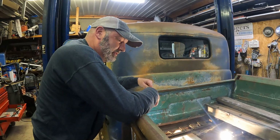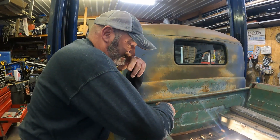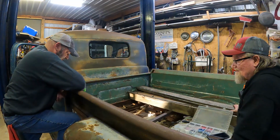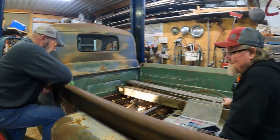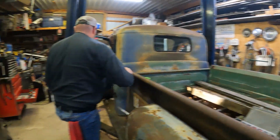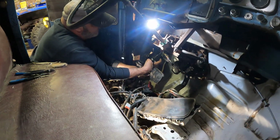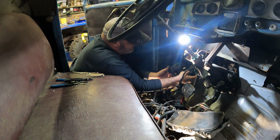Oh boy. Yeah. It's almost a whole wiring harness. It is, too. That's even before you get to the rest of the stuff that needs to be done. Harness here, the firewall, both sides.